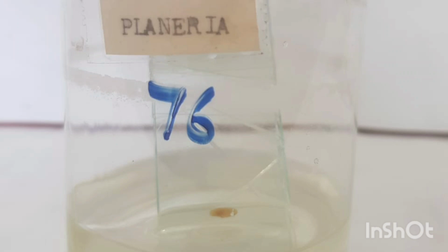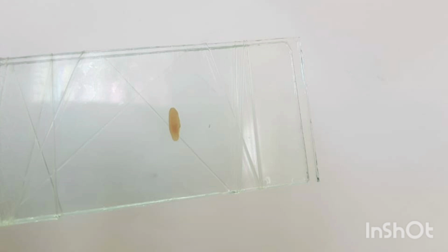Here are some distinguishing features of Planeria that can help with identification. 1. Body shape. Planeria have a flattened, elongated body that is wider in the middle and tapers at both ends. 2. Coloration. Planeria can be brown, gray, black, or white, and some species have distinctive patterns or markings.